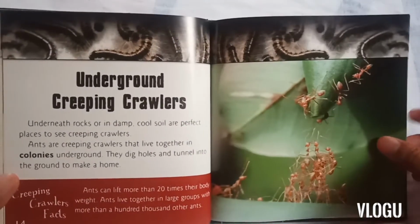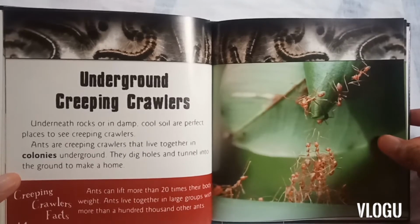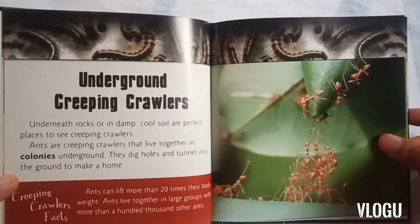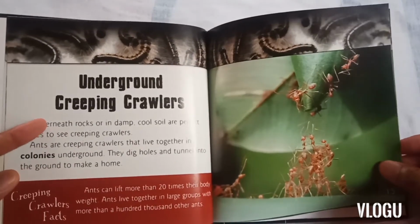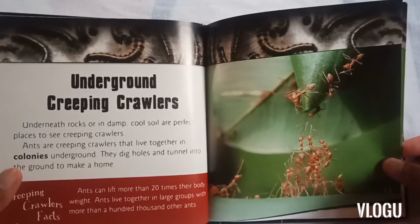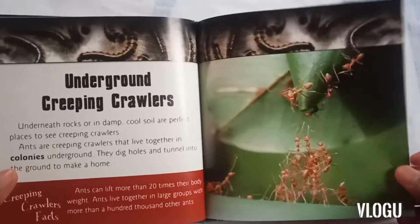Underground creeping crawlers. Underneath rocks or in damp, cool soil are perfect places to see creeping crawlers. Ants are creeping crawlers that live together in colonies underground. They dig holes and tunnel into the ground to make a home. Creeping crawler facts. Ants can lift more than 20 times their body weight. Ants live together in large groups with more than 100,000 other ants.